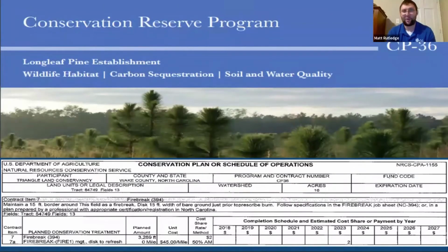And TLC is working with the Conservation Reserve Program, or CRP. They essentially lease farmland out of active production for wildlife, and they have a longleaf program. And on the bottom there, you can see a snapshot of our management plan, which has prescribed burns, invasive removal, and tree planting and understory establishment.